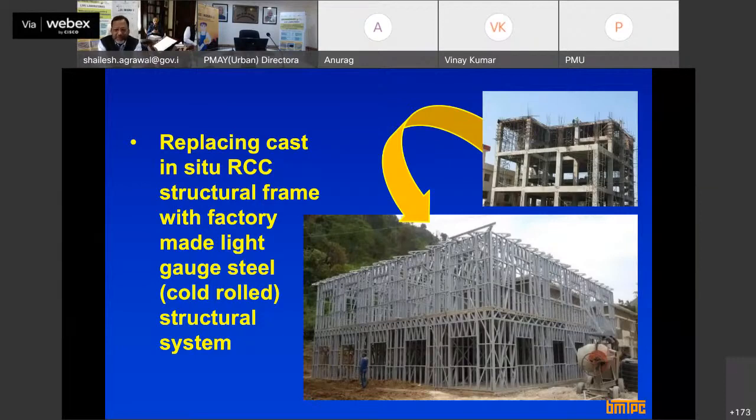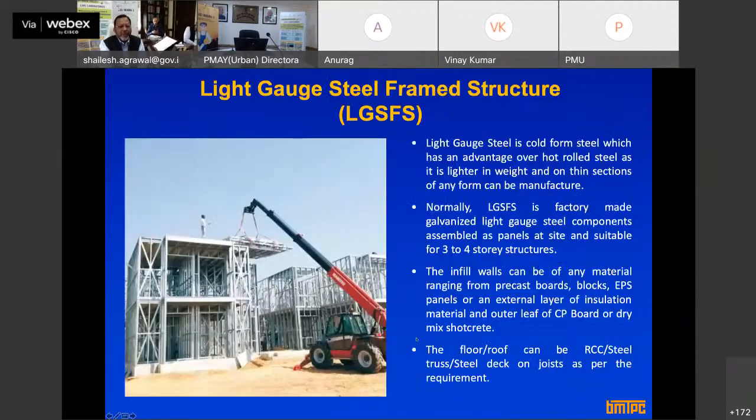So I think it is clear from this picture. Again, the basic premise is that the conventional RCC frame construction is being replaced by this kind of light gauge steel structure system. Being light, it can be lifted by a small crane, and at present this technology is recommended up to 3 to 4 story.